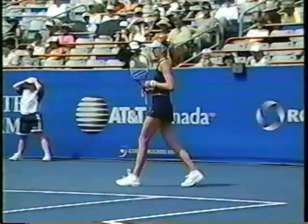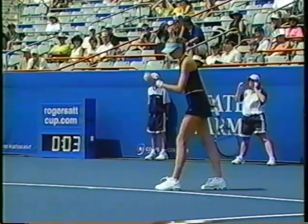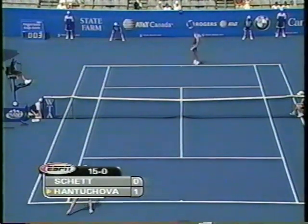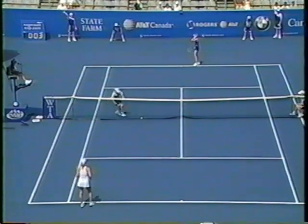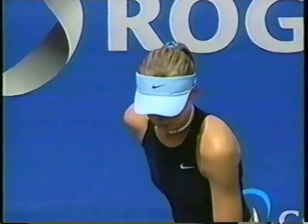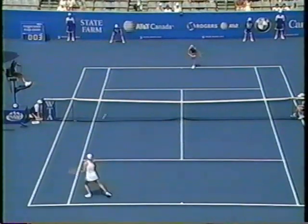And it has been a terrific week for Barbara Schett. She said she was so surprised yesterday when she was playing Kim Clijsters. She was up 4-love in like 10 minutes, and she said to herself, well, something's wrong with this picture. And sure enough, Kim Clijsters almost came back. So that's where you really need to be mentally strong. She's got to be strong again today, Barbara Schett, against Hantuchova, believing that she can win this match.